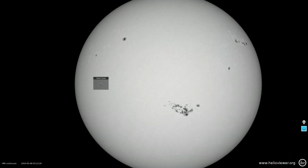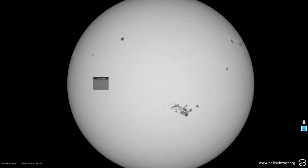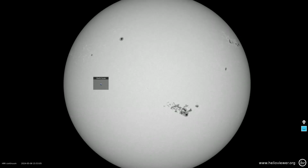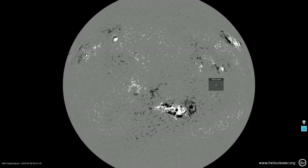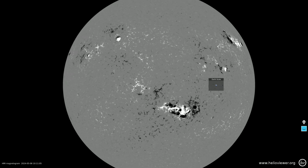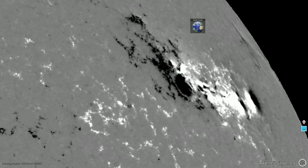Next, we'll look at sunspots here in splendidly awesome detail. So there's our SDO continuum. Here's our magnetogram. And wait till you see the close-ups. The close-ups today are bonkers. Just a delight.